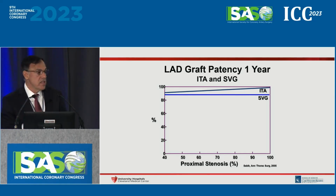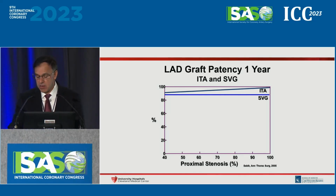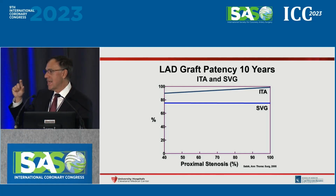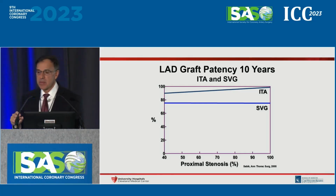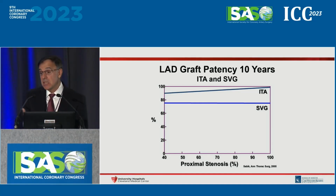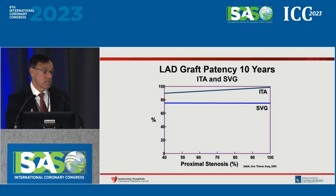You can see that at 1 year after surgery, ITA grafts are better than vein grafts. Then when you get out to 10 years, that benefit has increased, and that's due to the development of atherosclerosis in the vein graft and the stability of the arterial graft. And this is why an IMA to LAD helps patients live longer, prevents MIs, and decreases angina.